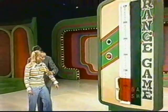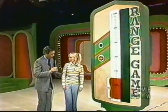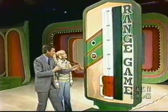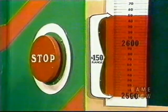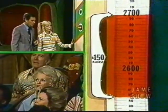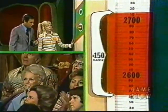For the price of the car. Step over there. Now get a price in mind for the car. And when this colored area is over the price someplace in here, then you stop the rangefinder. You understand? Start it on its way, gentlemen, and she'll stop it when she's ready. Just press that button, but don't press it until you're ready to stop the rangefinder. And you will be whipping about the streets in a three-wheel car.